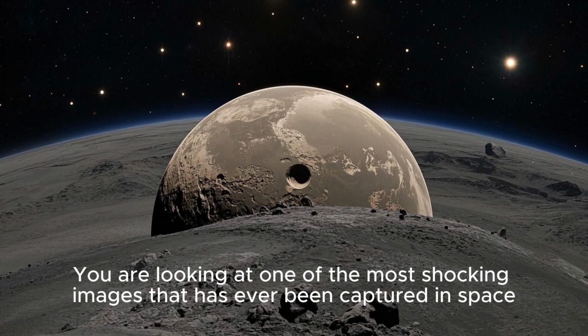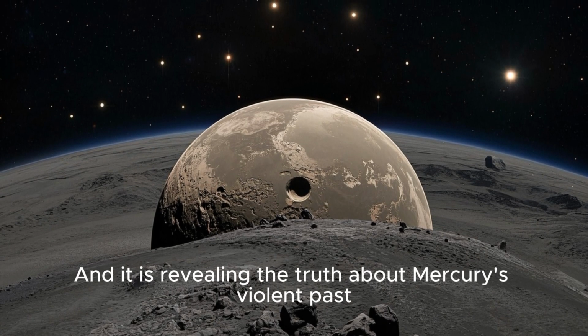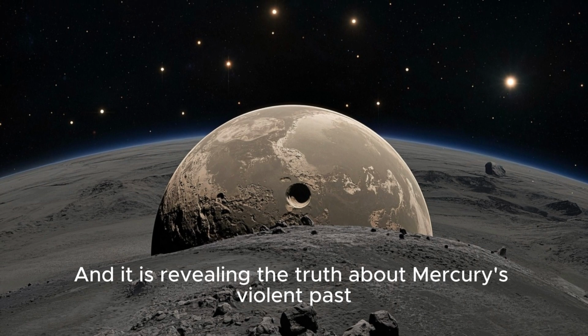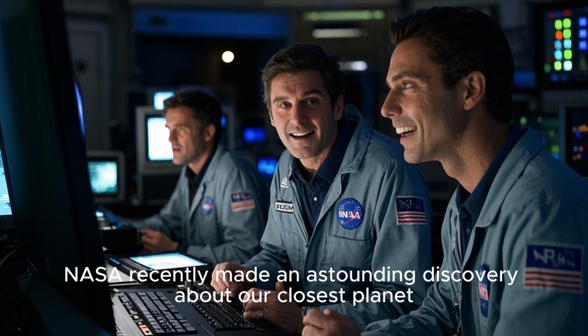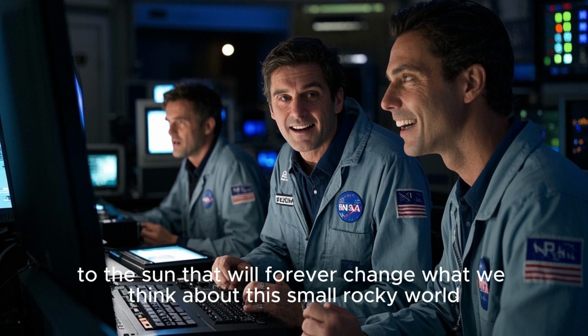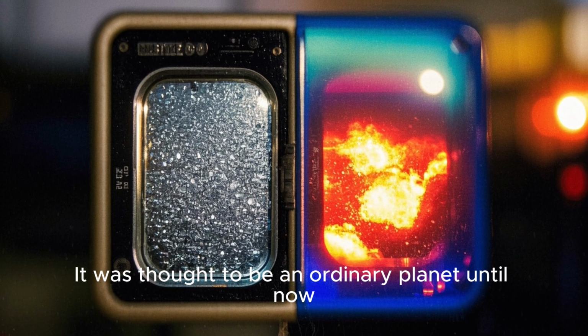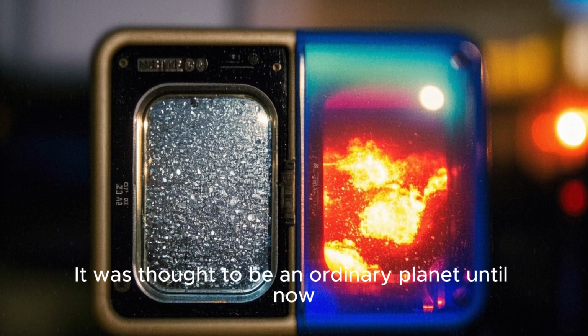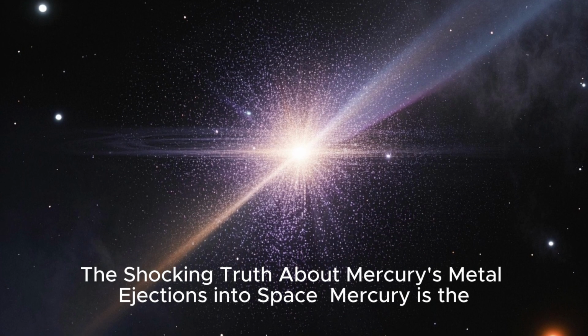You are looking at one of the most shocking images that has ever been captured in space, and it is revealing the truth about Mercury's violent past. NASA recently made an astounding discovery about our closest planet to the Sun that will forever change what we think about this small rocky world. It was thought to be an ordinary planet until now. The shocking truth about Mercury's metal ejections into space.